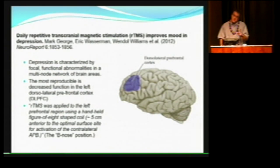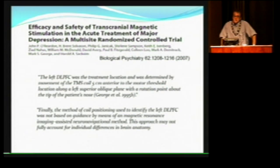Okay. So, but maybe there's a better way of thinking about this. And this was clear. This is the O'Reardon trial that was the trial that FDA approval of this modality is based on. And he just says, we did it this way, but in the discussion he said, yeah, we're fully aware that this isn't the best way, but this is the way we've got. And image-guided, MRI-guided neuronavigation would certainly be better. It's like, all right, that sounds like an invitation. Do something better. We admit that this isn't super.